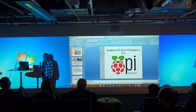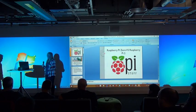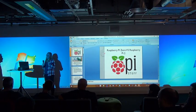It gets you a lot of I/O and the ability to display on monitors. And it's a lot more powerful. A lot more of them. Yeah. So not that much more money. Not that much more money.